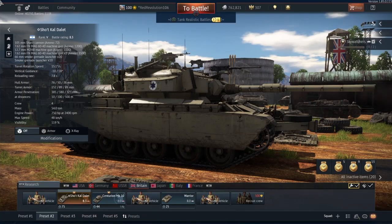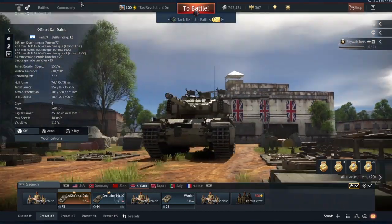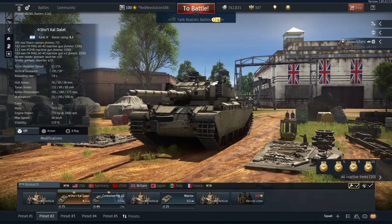So we'll start with the stat card first. That's normally where I start these things. So, as I said, it is a rank 5 battle rating 8.3 vehicle. The 105 Sharia cannon carries 72 shots. You also get a 7.62mm FN MAG 60-40 machine gun in the coax, which is here, just below the 50 cal on the gun mantlet.